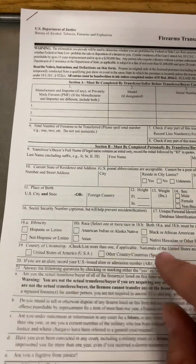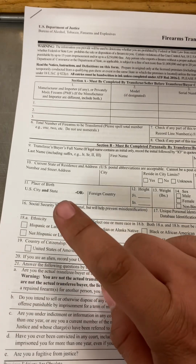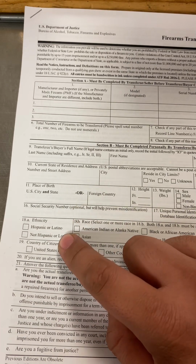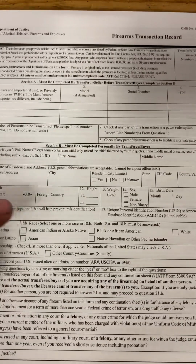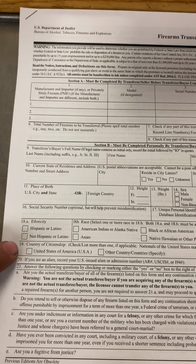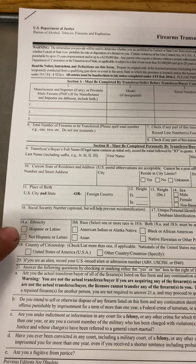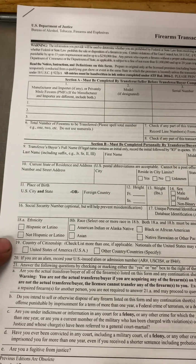Here's something that people miss all the time. These are two separate questions. They first want to know if you're Hispanic or Latino, or if you're not Hispanic or Latino. After you have answered that, then you would mark what race you are. And then don't forget number 19. It's kind of hidden in there: what country you're a citizen of. And so after you've marked that, like I said, don't forget number 19.